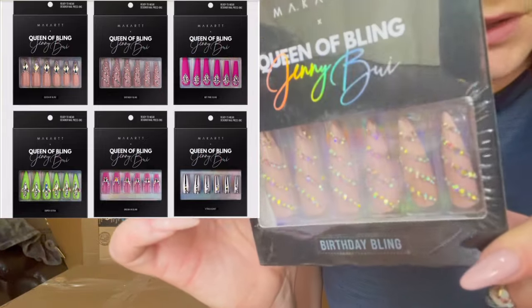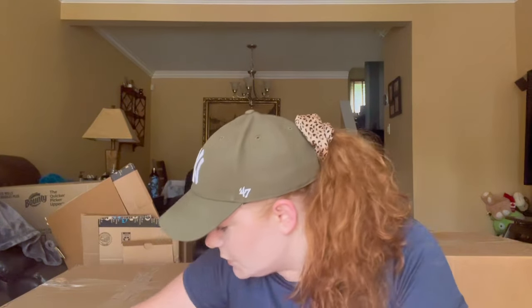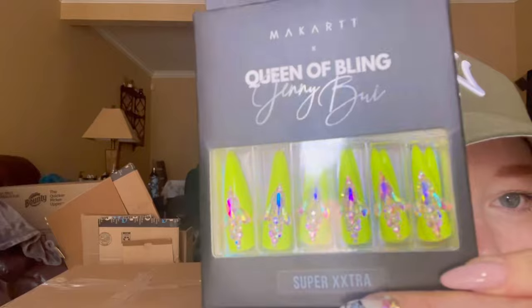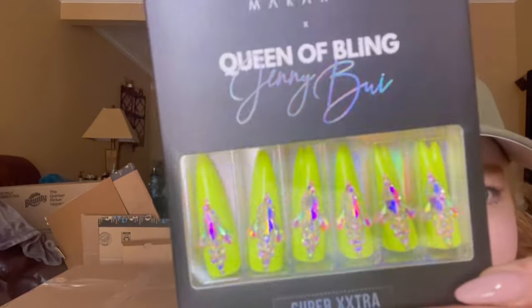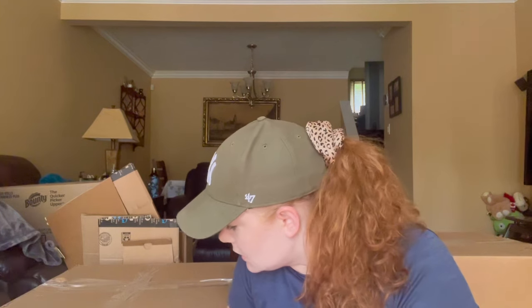These ones are really super nice. Great for any time of year, holiday, whatever. And then these are the rose ones again. Let me just check. Okay, these, do these not scream hot girl summer? These are hot girl summer in a press on nail set. That is amazing. Okay, these ones, I think I showed you.